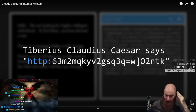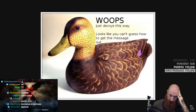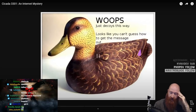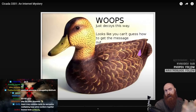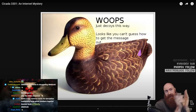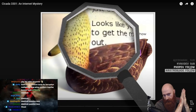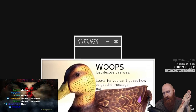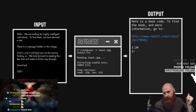The string contained a cipher that, once deciphered, formed a link to yet another image. At first, this appeared to be a dead end. Okay, an image said there's something in the image, and people found another image in the image. This image said it was a decoy, but obviously it was lying. Using an application known as OutGuess, users were able to extract hidden information embedded within the first image.